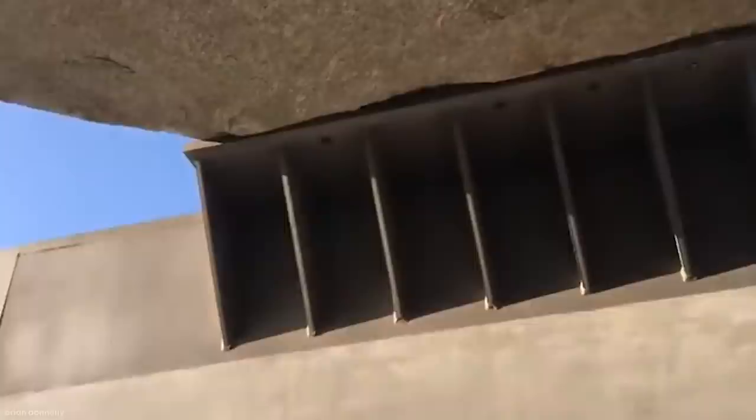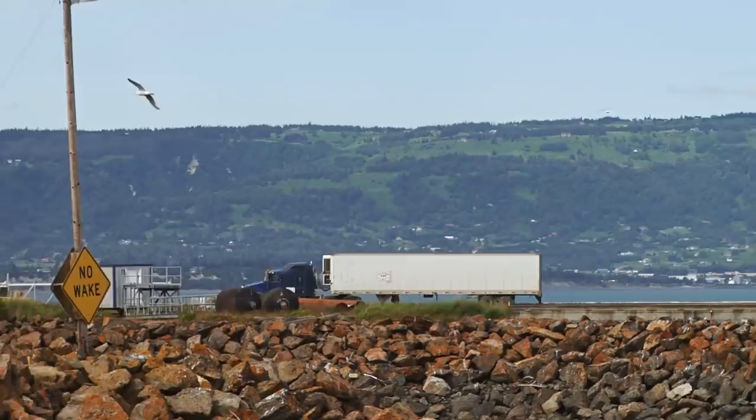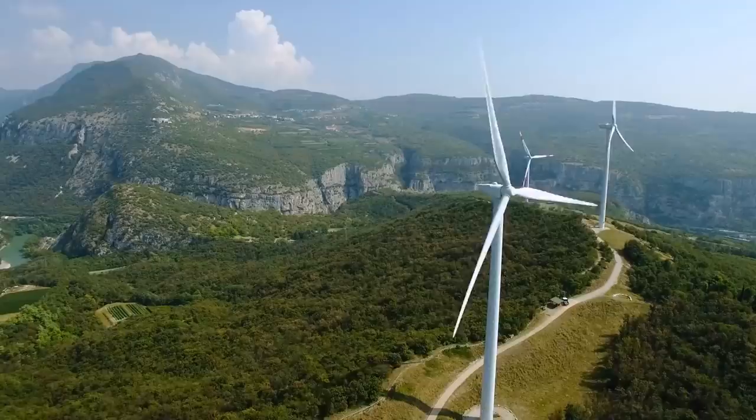Number 7, Wind Turbine Blades Up Baoding Mountain. Even if you're moving at a snail's pace, driving a big rig down a closed-off street at night may seem like an easy task, no matter what you're holding back there. But how about moving up a precarious mountainside? Well, that's exactly what the engineers and drivers in China needed to accomplish in 2017, when some wind turbine blades needed to be moved.